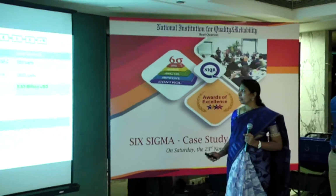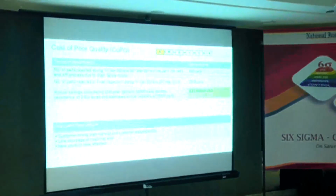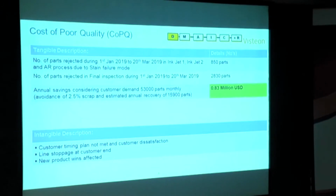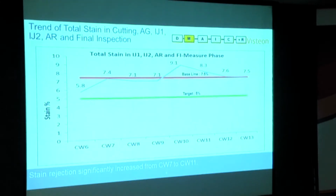Cost of poor quality: during our define phase, so many parts were rejected, around 850 parts were found rejected. The projected savings for this project are estimated on customer demand volume of 53,000 parts and annual volume of 6.5 lakh parts, for a total saving of $0.83 million US. Now I'll hand over to Partha to walk through the measure phase.